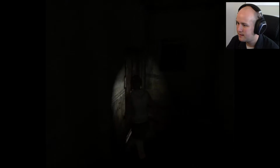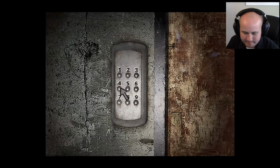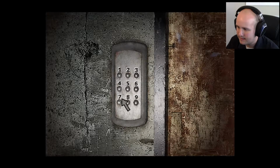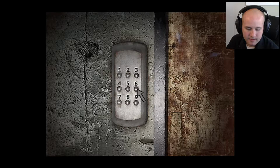So I'm on 3. Locked. I knew that. So let me enter this. 8, 6, 3, 4. I'm going to try that again. I feel fairly confident in this. 8, 6. And like I said, there's no guarantee that these might have separate combinations. 8. I wish it showed you what you need to collect, though. 6. 3.